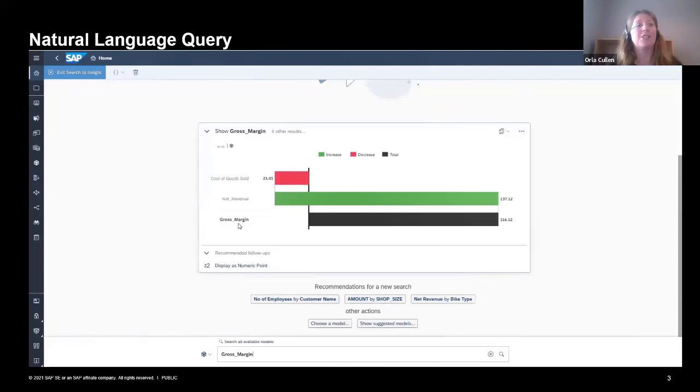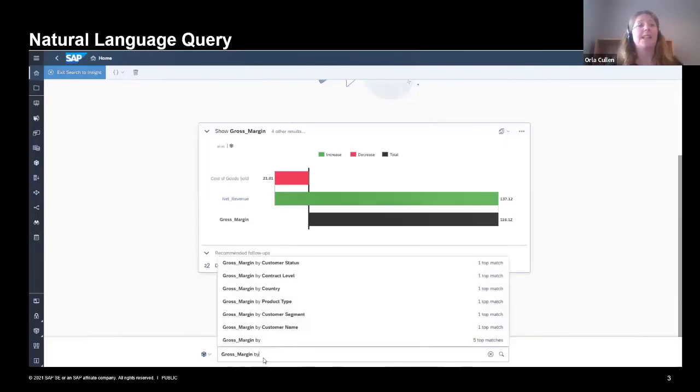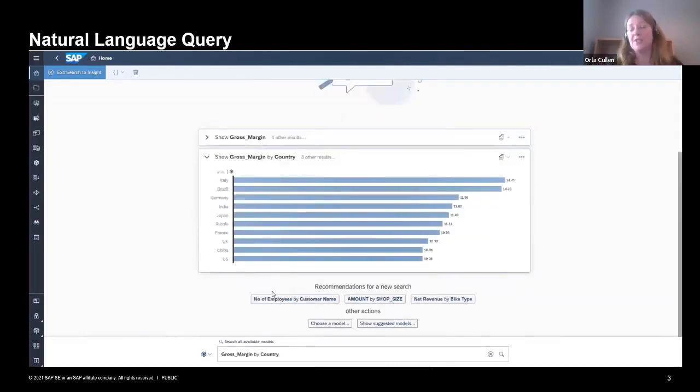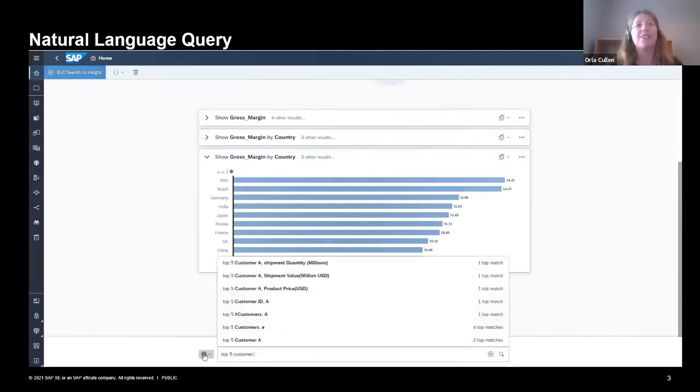What it brings me back is, first of all, just a figure for gross margin, but also it's a calculated measure, so it's explaining to me how it's calculated. As we can see here, cost of goods sold by net revenue. Every time I go to type again, it does this type ahead where it starts to propose to me what I might want to look at next. This is based on what other users have done and what I've done in the past as well. One of the things you'll see here is straight away, it proposes a type of chart. In this case, it figures that a bar chart makes sense.